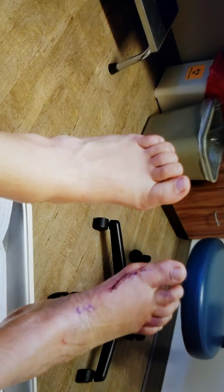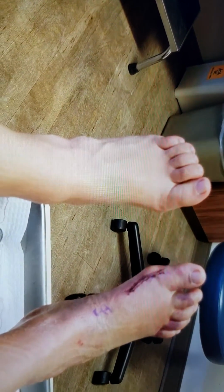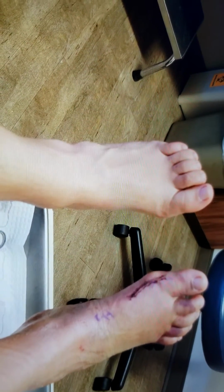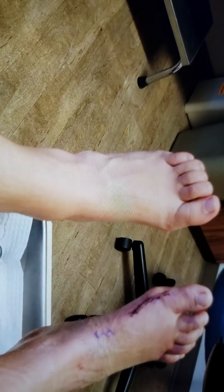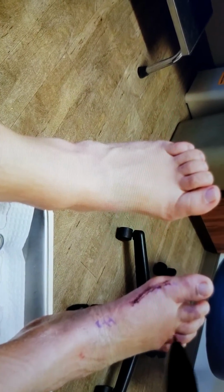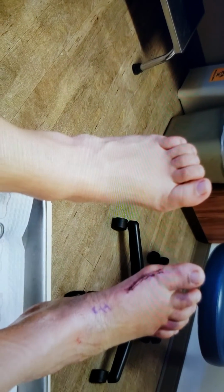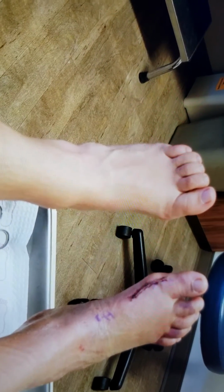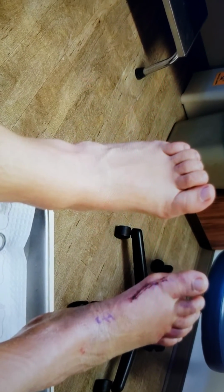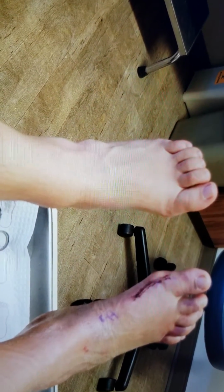So this is post-op. This was 2 weeks post-op, and I'm not sure if they had already taken out my stitches, but this was the appointment to take out my stitches. You can see that there's some bruising, and that's totally normal. And the doctor said it was a little swollen. I don't know if you can tell in the video. It's a little swollen, but it's like normal swelling. He said it was doing great.